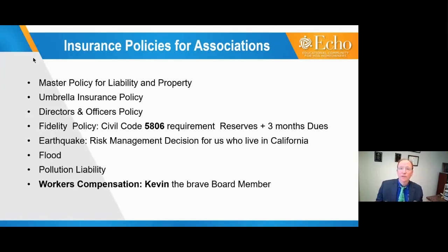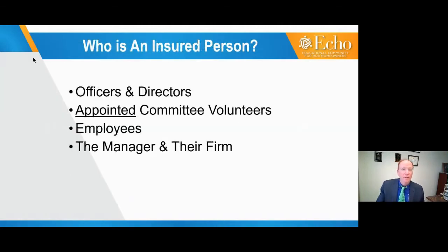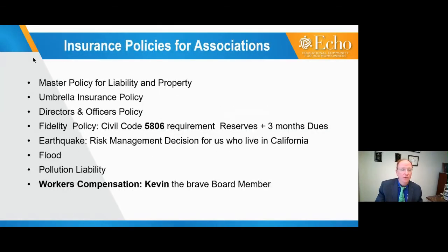And the last tip I'll give you, if you show up at your next board meeting and you have every board member driving up in a brand new Mercedes, and they also happen to be remodeling the home this year, that may be a clue that there's some embezzlement going on. Just kidding. Okay, so the next coverage we want to talk about, no, we're still on the same slide there. If we can go back, thank you, Hannah.